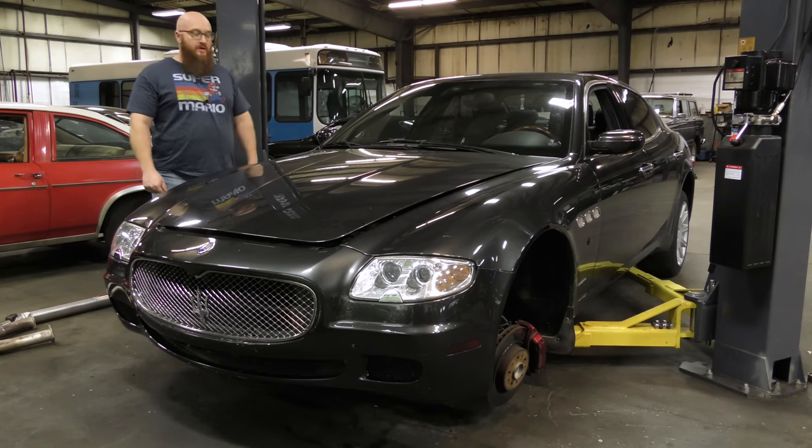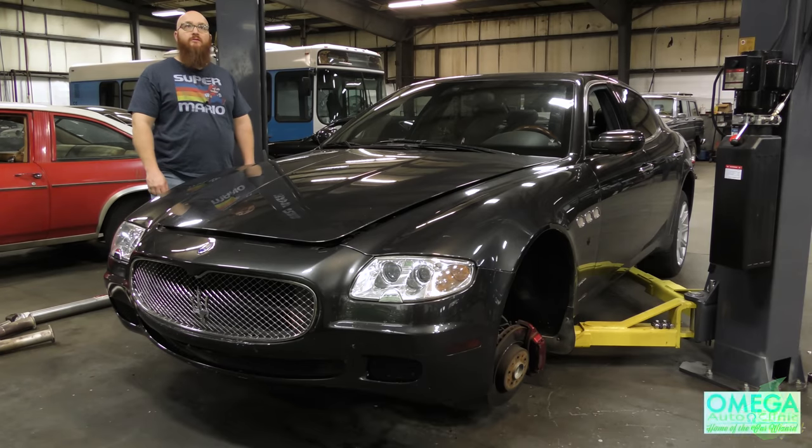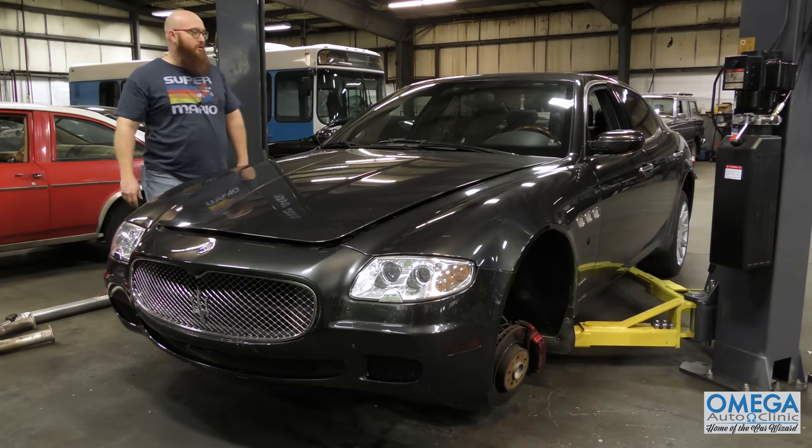This is a 2007 Maserati Quattroporte with an automatic, which means it's an Automatica model. It is not the F1 or dual select transmission. I apologize for the noise you're hearing in the background. That's our heater. It's kind of cold in here today and the heater is kind of noisy, so not much I can do about it.